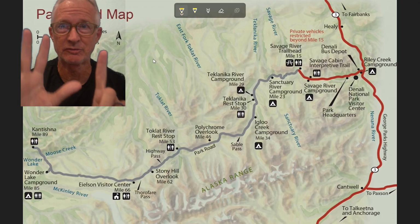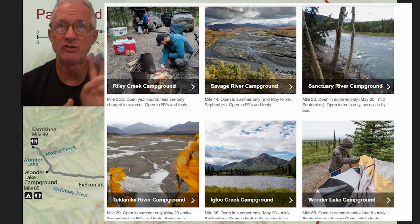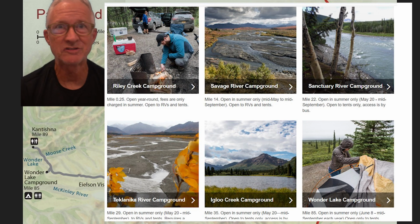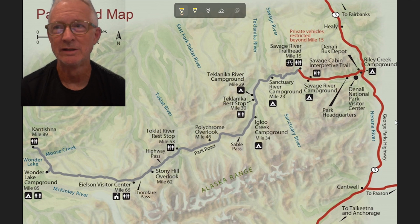There are 6 campsites in Denali National Park. 4 of them are RV, van, tent, and 2 of them are tent only. The national park is laid out along one road, and that's it. That's the whole national park. It's a gorgeous park, but unless you're actually hiking up Denali, which you need to get a bush plane or a ski plane to get you there, you're probably going to go up this road. It's a 90-mile road, although you'll see it's not 90 miles right now.